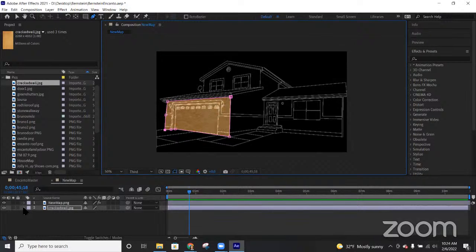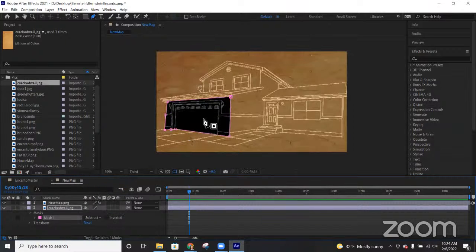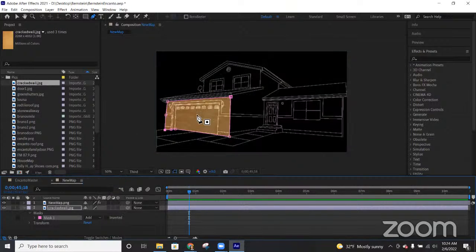So now that mask or that image is only going to show within that mask. And if you want to go back and see the masks, then you can twirl on the layer, and now you have this mask option, and you can see the mask that you're creating. One of the other properties that's useful is if you want the mask to apply to the inside of the shape or the outside of the shape, and you can change that with this drop down. Usually add or subtract are the ones that I use. If I hit subtract, now it's going to mask out the stuff that's inside and just apply the layer on the outside. In this case, I want it to be add.